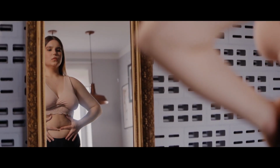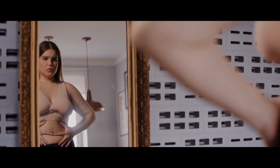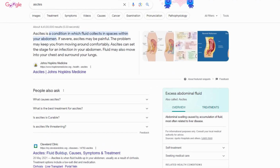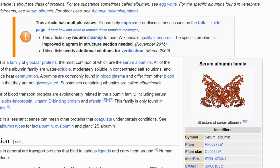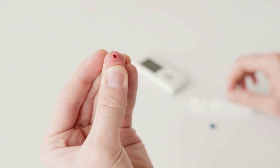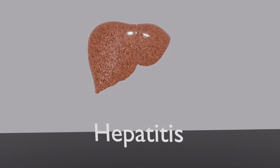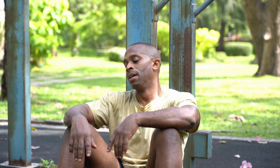The next sign could be ascites. It is a type of swelling, and it happens when the water leaks out of our blood vessels and into our tissues, and this fluid buildup happens in the stomach. The condition is caused by decreasing levels of a protein called albumin. Albumin is a protein which is made by your liver, and it enters your bloodstream and helps keep fluid from leaking out of your blood vessels into other tissues. But when there are liver problems, albumin production takes a nosedive. As a result, water can leak out and cause swelling.